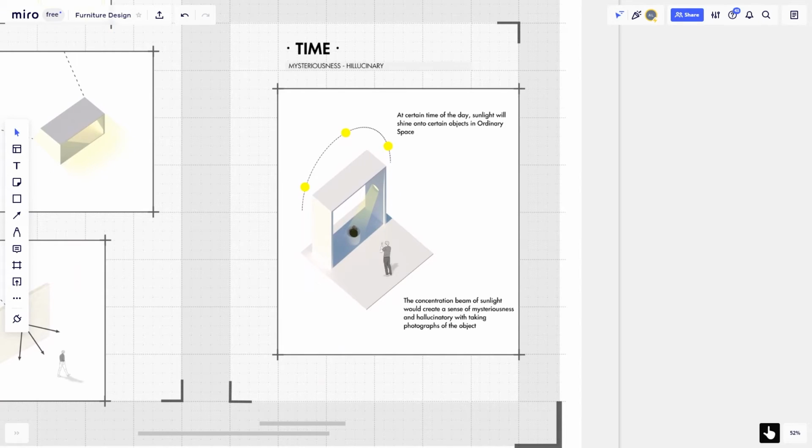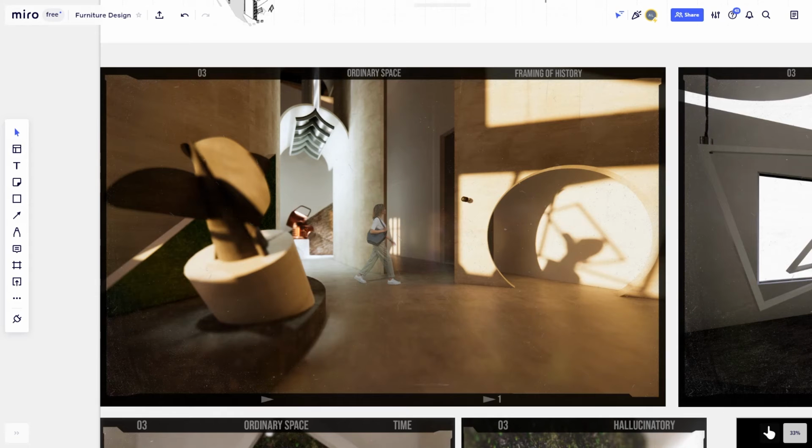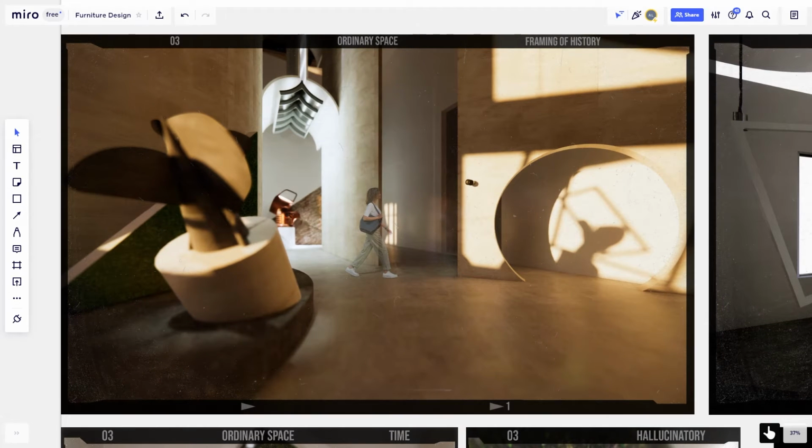And last but not least, the element of time. There is definitely a certain element of time throughout the space. However, in this case, it is to achieve a hallucinatory and mysterious effect on the objects while photographing them. And next up, let's look at a few perspectives that will demonstrate these elements in the form of spaces.